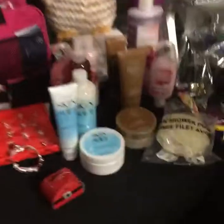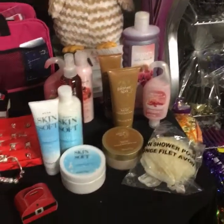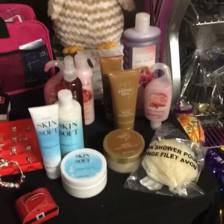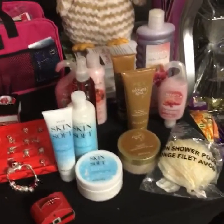These are the products that Avon Senses is amazing. It stays on. It's very aromatic, so it's really good quality.